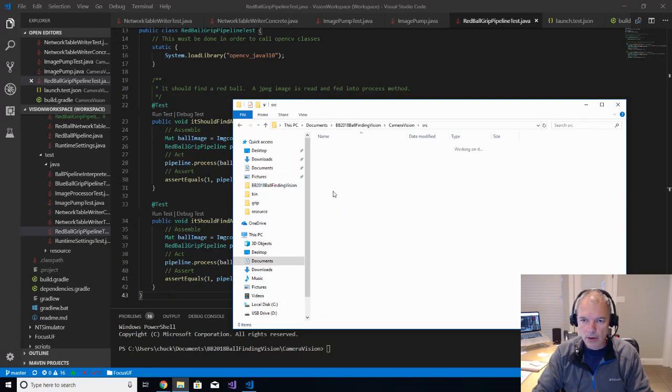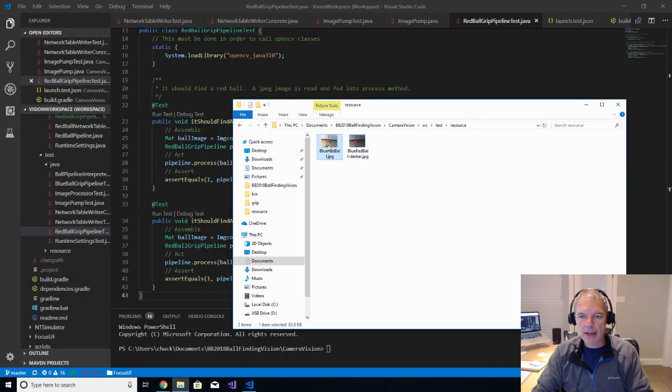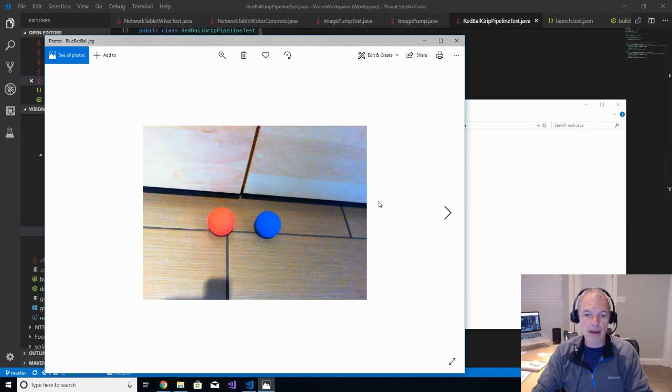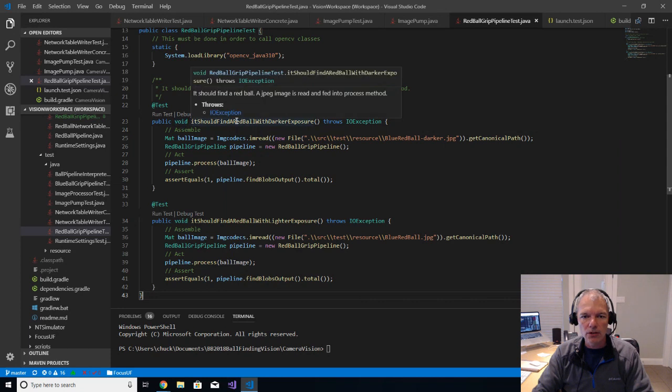So let's go in and just take a look at a couple of my balls. I have a darker image here that looks like this, and I have a lighter image here that looks like this. And indeed, with one version of my pipeline, one was succeeding and one was failing. I probably am going to add more tests here with maybe the white balance changing and so forth, so that I can really get this dialed in. But as you can see here, I've got a test called it should find red ball with darker exposure.